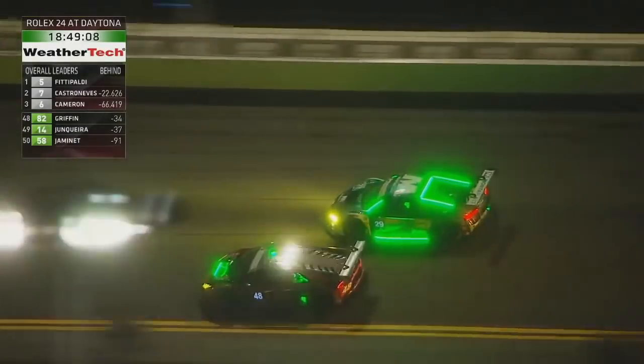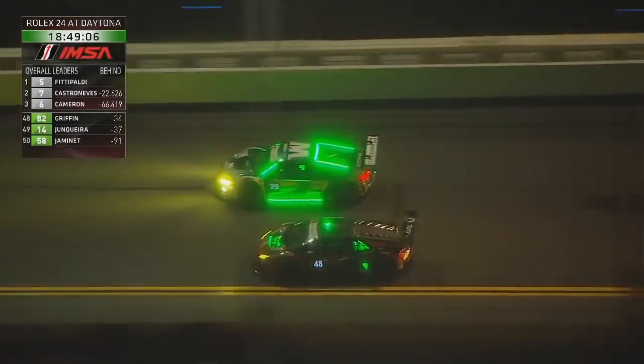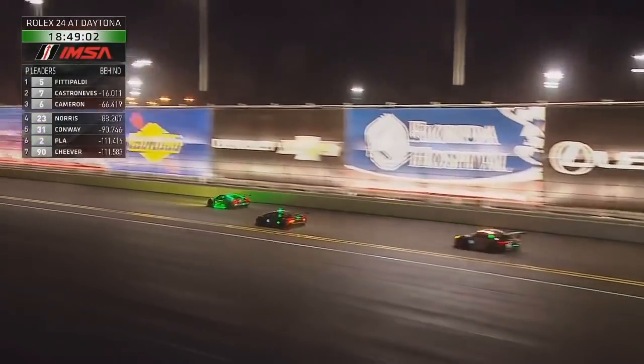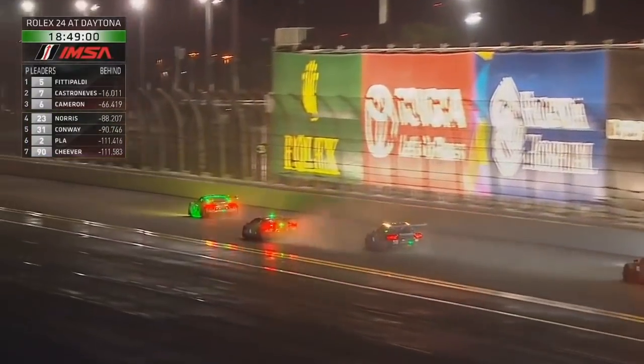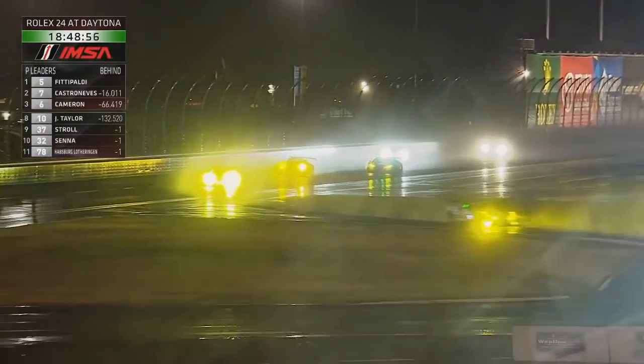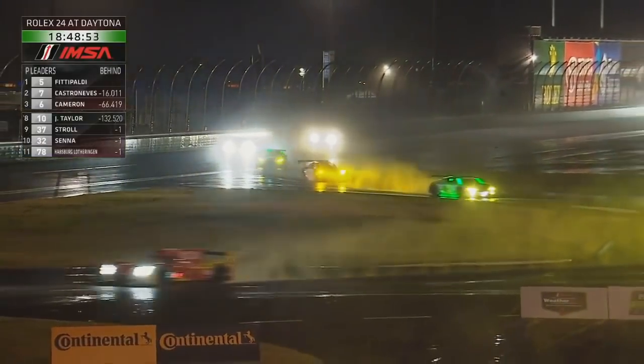Kelvin van der Linde has been in and out in the Lamborghini 29 car with the Tron green lights on the side. Shall we watch for the 911s to come into their own now then, John? It is Porsche weather, isn't it? It is Porsche weather. Just turned on the Porsche weather. Yeah. Both in Lucas GTD.